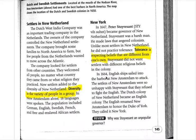In 1664, English ships sailed into the harbor at New Amsterdam to attack the settlers. The settlers of New Amsterdam were so unhappy with Stuyvesant that they refused to fight the English. The Dutch colony of New Netherland became an English colony. The English renamed New Amsterdam to honor the Duke of York, and they called it New York. So here is our answer we brought up earlier.